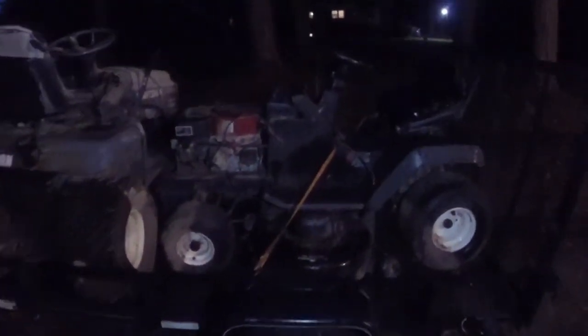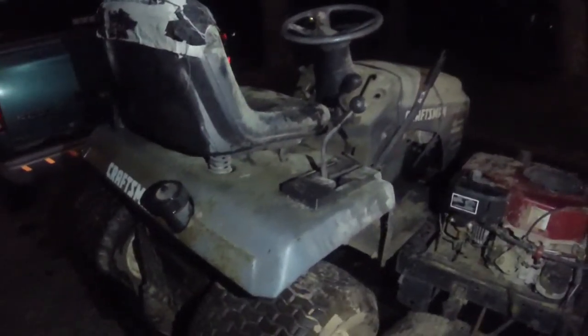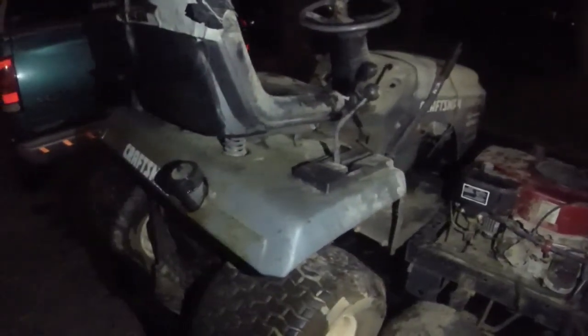Alright guys, I'm going to make this pretty quick, but here's the 2 free mowers I've got. I've got the hood for it, the deck's rotted out, but hopefully I have a good engine on it. Also, I got a good hood on this one, and I might have a good opposed twin, but nothing crazy.